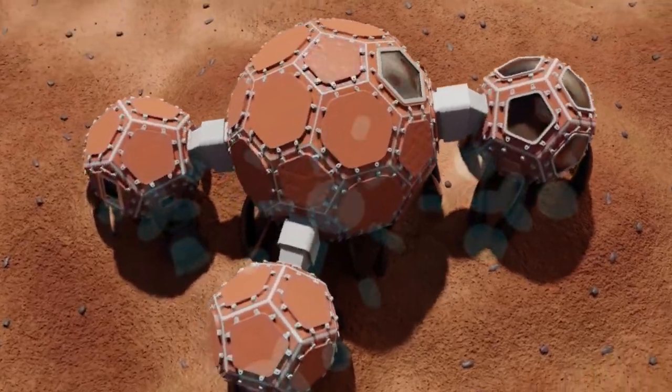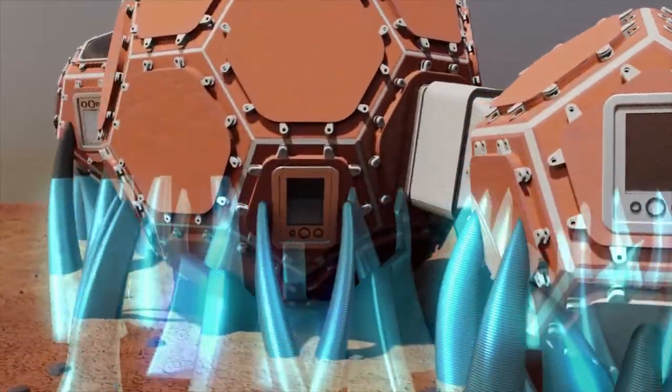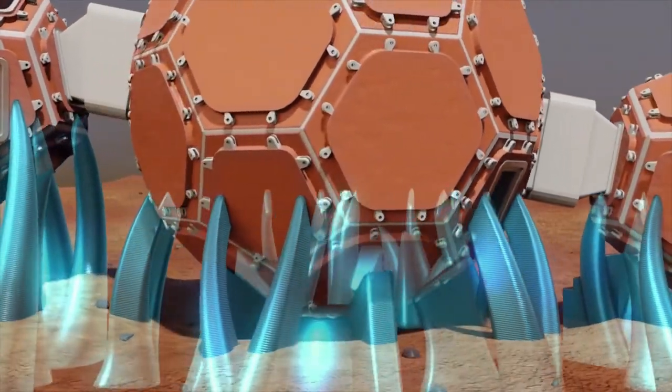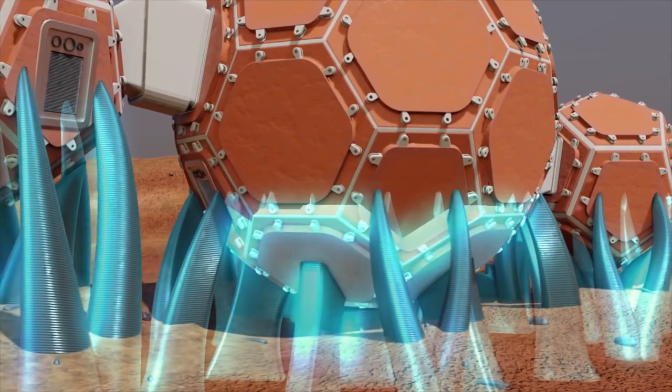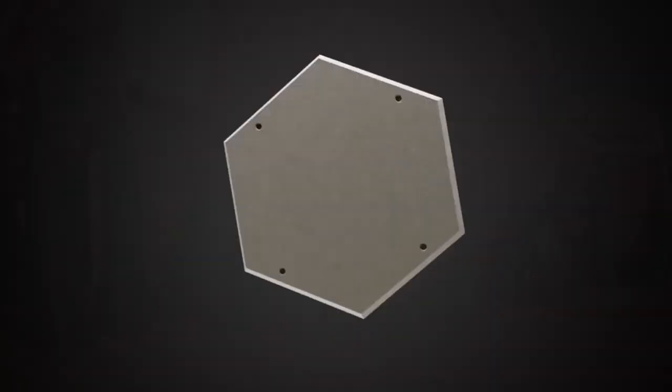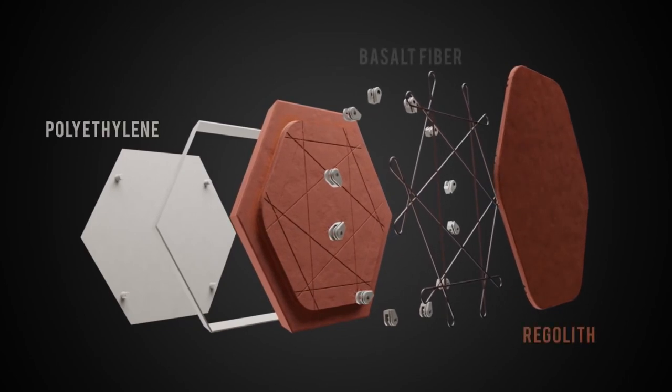Before any volumes are placed, the external support structures are formed by adding successive layers of laser-melted basalt fiber in a fused deposition. Next, the lower panels of the habitat exterior are placed on the external supports. These panels are made from regolith and polyethylene and are reinforced with impact-resistant fibers. The properties of these materials allow for effective pressure retention and protection from impacts and radiation.